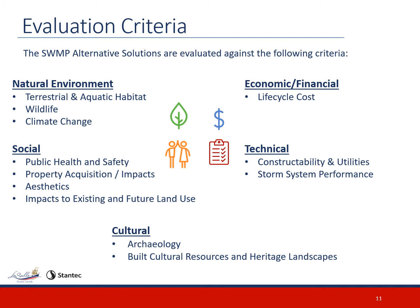Each alternative solution was evaluated using the following factors: natural environment, which considers terrestrial and aquatic habitat, wildlife, and climate change; social considerations, which considers public health and safety, property acquisition and impacts, aesthetics, and impacts to existing and future land use; cultural considerations, which includes archaeological resources and built cultural resources and heritage landscapes; economic and financial considerations, which considers life cycle costs, capital costs and operation and maintenance costs; and technical considerations, which considers constructability and utilities and storm system performance. Comments received from agencies, stakeholders, and members of the public are also considered.